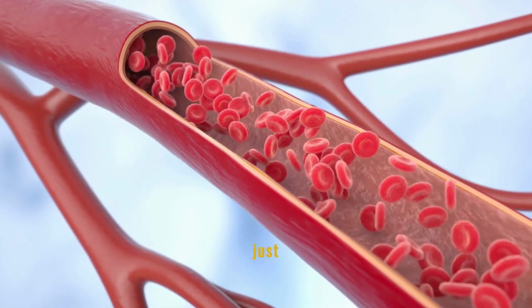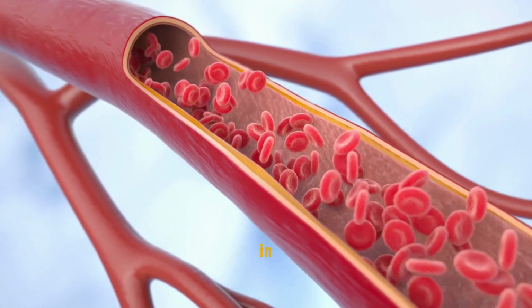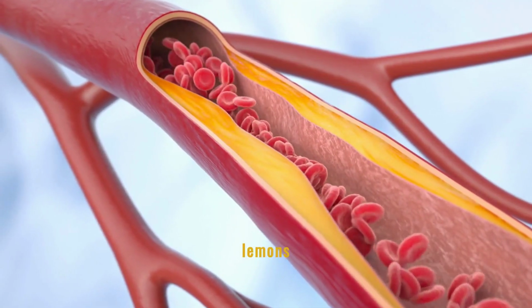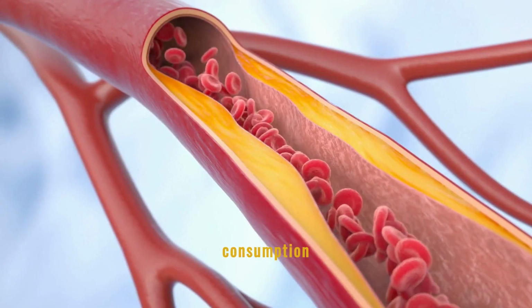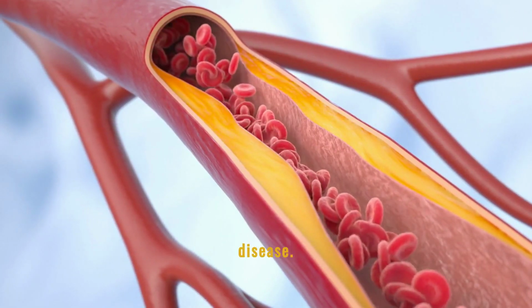Cucumbers and lemons are not just for hydration, they also support heart health. The potassium in cucumbers helps regulate blood pressure, while the vitamin C in lemons strengthens the arterial walls. Regular consumption can lead to improved cardiovascular function and reduced risk of heart disease.